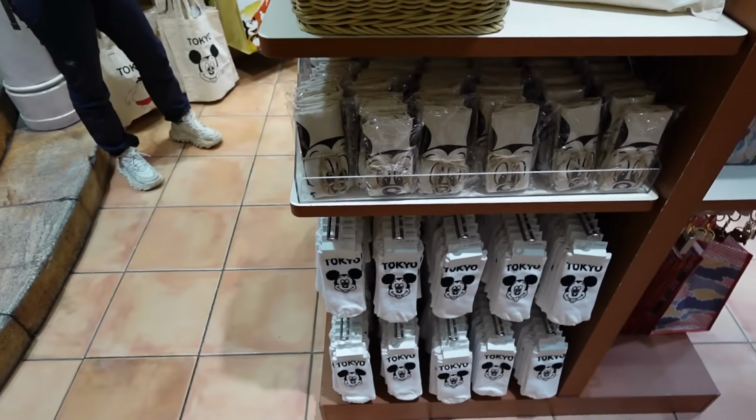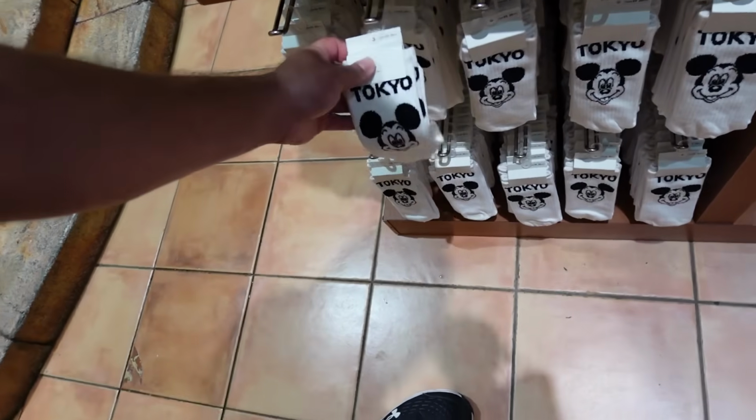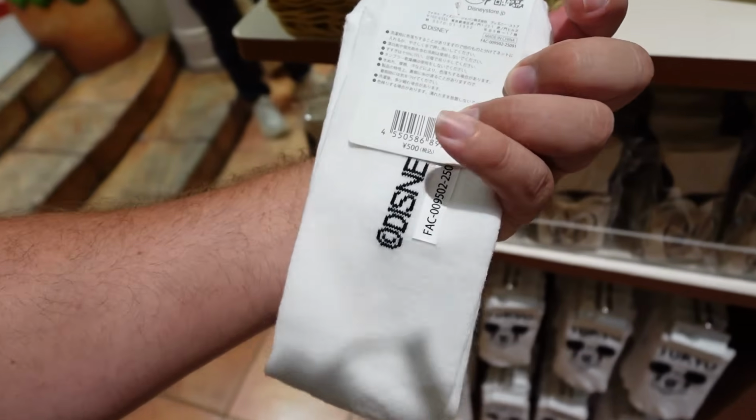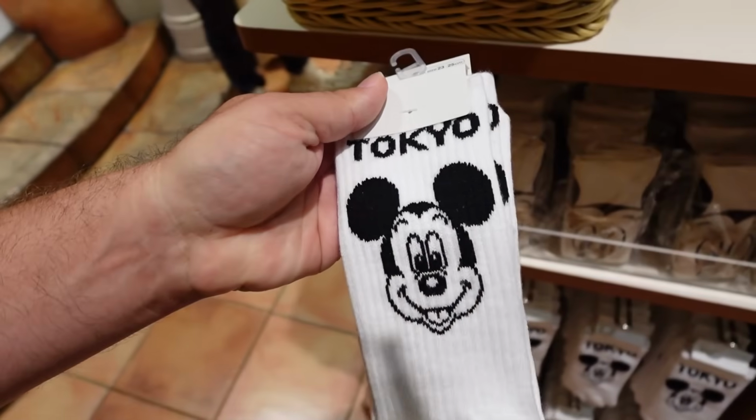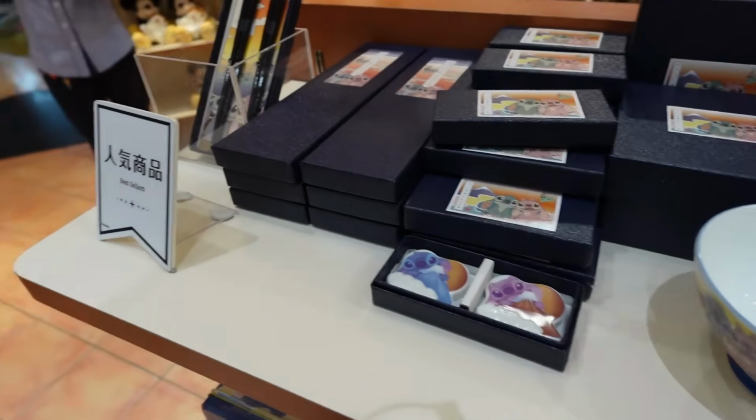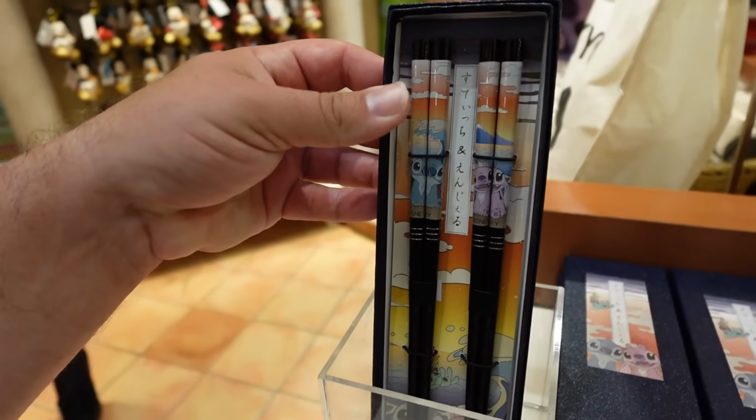I didn't really find anything that I was like, oh, I have to have that. But Tokyo Disney socks, 500 yen. I mean, 500 yen for some socks is not a bad deal. Tanner just got these on this trip.